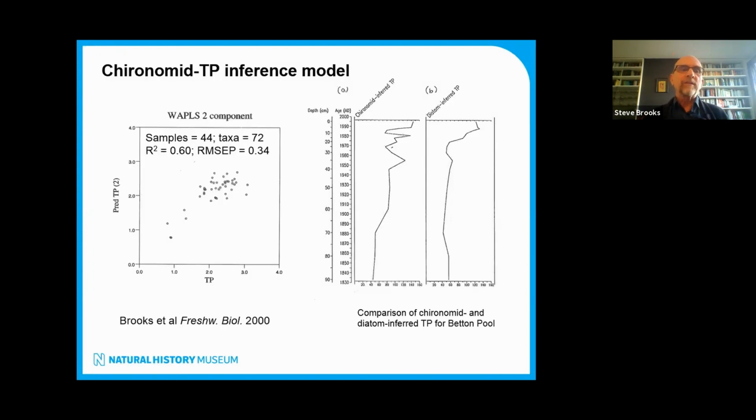We actually took a whole load of surface samples as well from 44 lakes, covering a range of total phosphorus concentrations, and developed an inference model. So you can see here, this is observed total phosphorus. These are the 44 lakes plotted here against the known total phosphorus at each one of those lakes, and then the predicted total phosphorus based on a midge inference model.